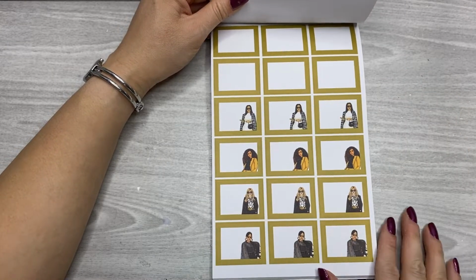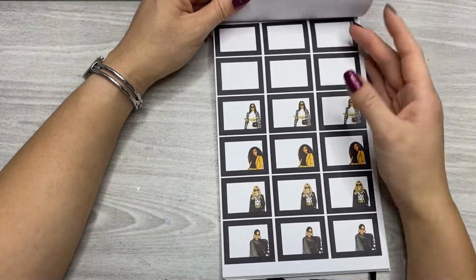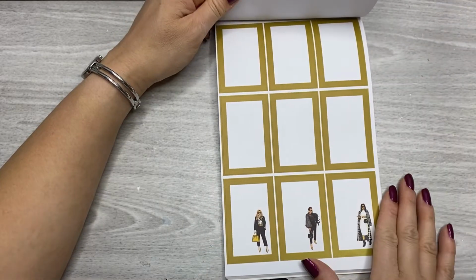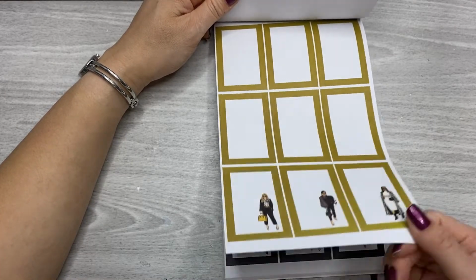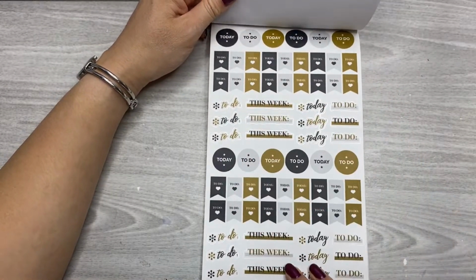As you can see, we have one row for each of the ladies that are featured in the Heels and Hustle sticker book in gold and in black. Now we have full box sizes. And these ladies are just serving looks. Gorgeous, very chic. Okay, now those were all paper.